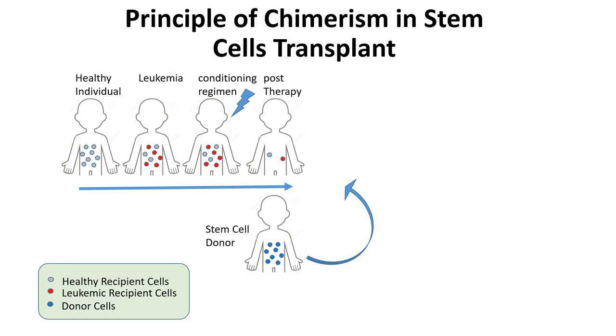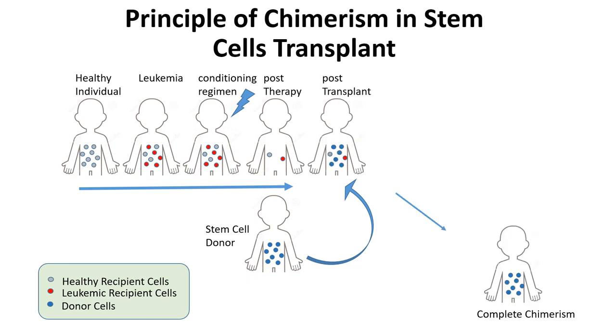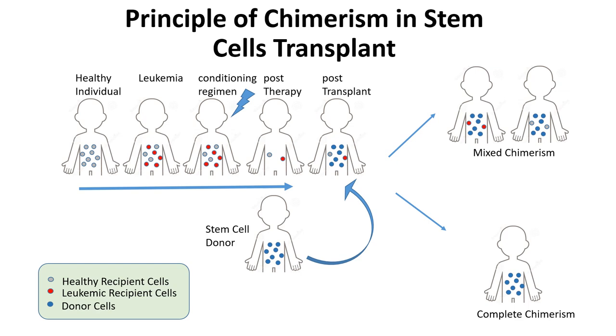If you have a complete chimerism, then the immune system is completely from the donor, and theoretically you should not have any further problem. But of course this is real life, so you may have mixed chimerism, where either the recipient's regular cells come back, or in the worst case scenario, the cancer cells come back.